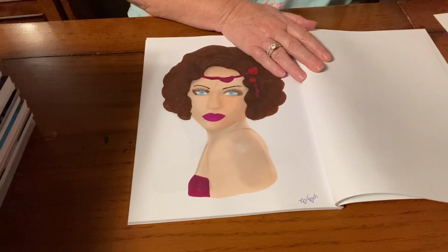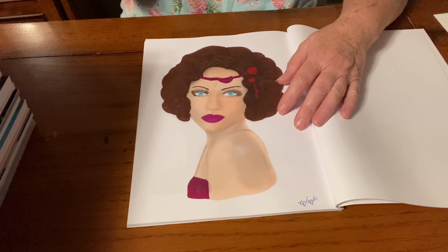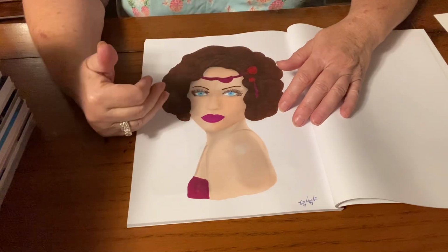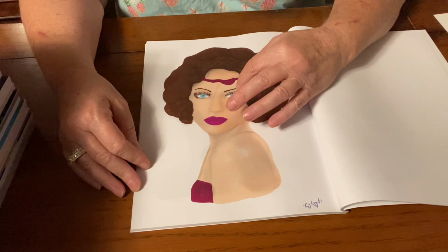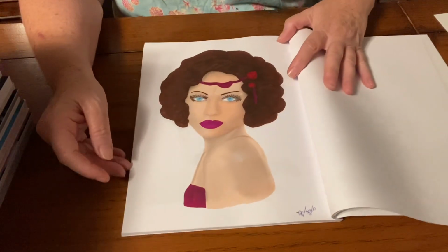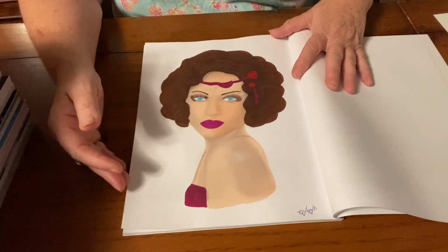You know, as a colorist or an artist or a crafter, even a baker or a chef, we're always the hardest on ourselves. But I tried to do her eyelashes. Nope, didn't turn out great. So the whole page was just kind of a bust, but it's okay. I attempted one in here, and I'll just keep working at it.